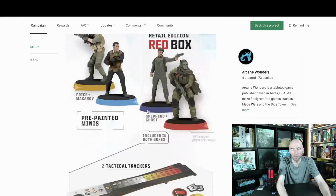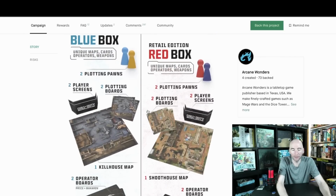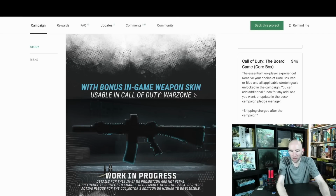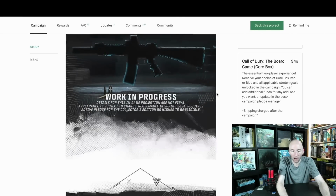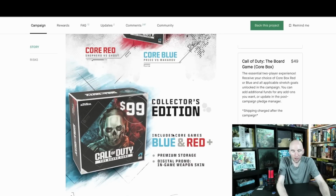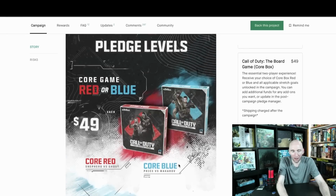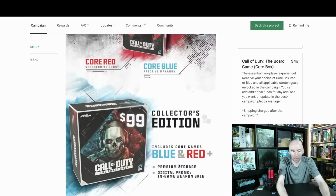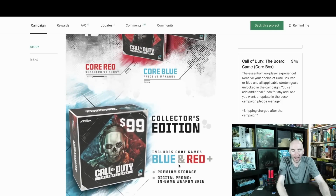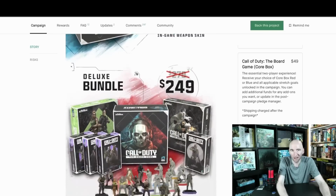Okay, there's two separate retail boxes. Slight nuance in the map, it seems like, but otherwise they're going to be very similar. And you get the stretch goals individually if you go with either core box. But if you want the collector's edition here, that's just going to get you an in-game promo skin. So for $1 extra over what you would pay buying them separately, you're getting an in-game promo skin and premium storage. Again, premium storage, what the heck does that actually mean? You're just getting a bigger box that holds them both together?